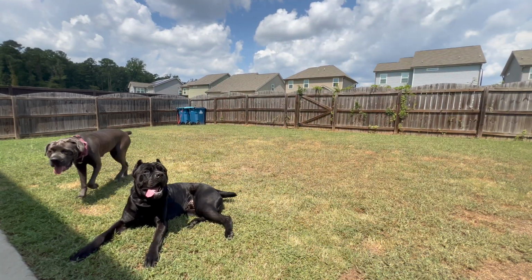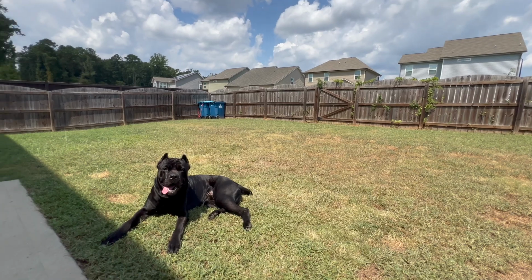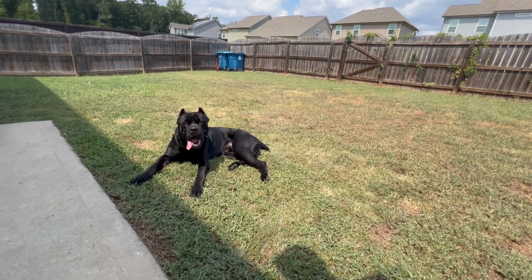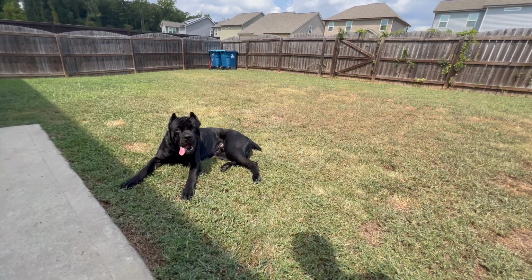See that? You've got to worry about stuff like that. Oh yeah, another thing is Corsos, when they like to run around and play, watch your knees. Keep your knees bent because they will bump your knees and knock you over.